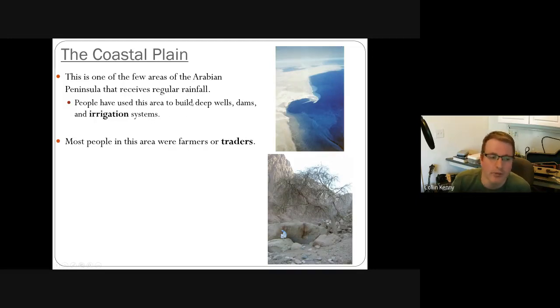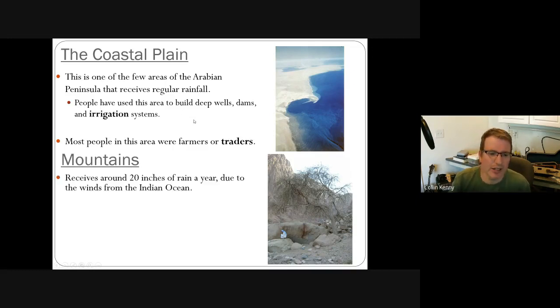Of course, this rain comes from the winds from the Indian Ocean, much like how our ultimate or final geographic location to discuss, the mountains. Now, they got up to 20 inches of rain a year, which is not a lot for us. We get like between 60 and 120, depending on the year. But still, that's a lot for them. And it's because of that Indian Ocean.